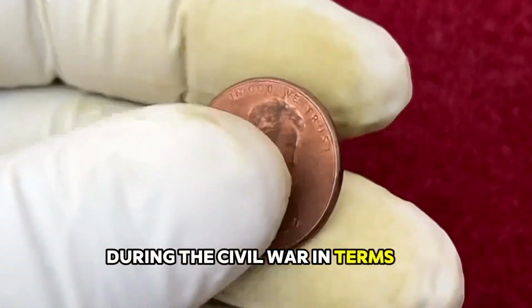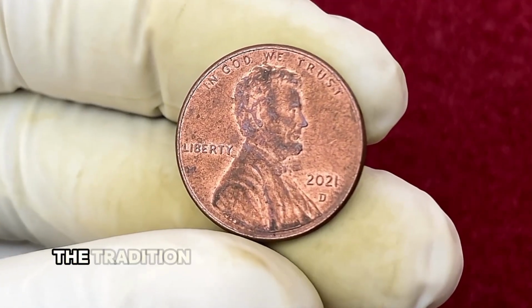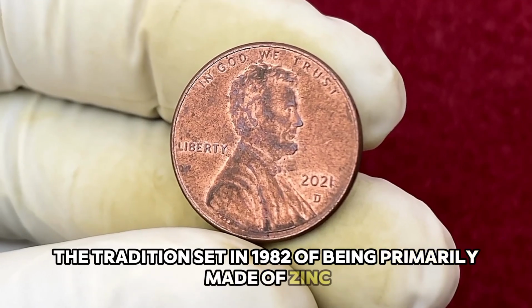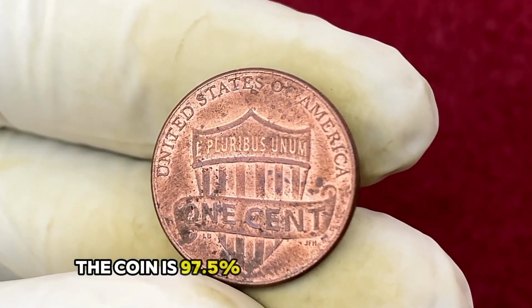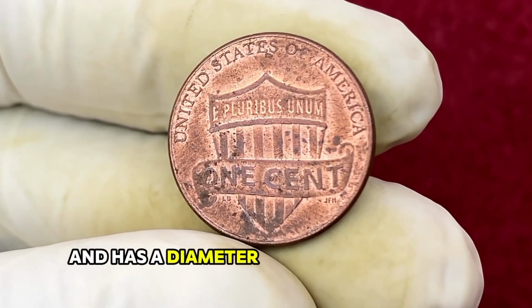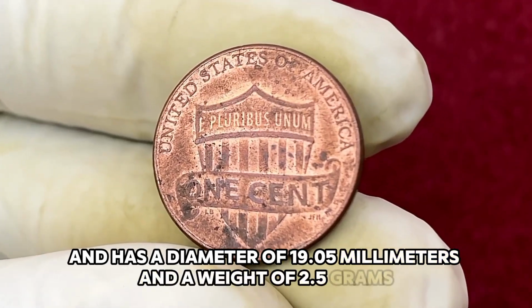In terms of composition, the 2021 Lincoln penny continues the tradition set in 1982 of being primarily made of zinc. Coated with a thin layer of copper, the coin is 97.5% zinc and 2.5% copper, and has a diameter of 19.05 millimeters and a weight of 2.5 grams.